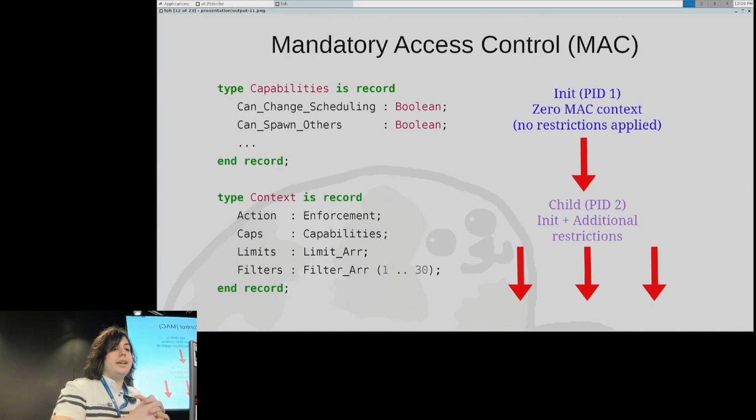It's just a record with different things that the process can do. Things like scheduling policies that it can use, whether it can spawn other processes, along with an enforcement, an array of limits that are the classical ulimits present in other Unix systems. Things like how much stack a process can allocate, how many file handles it can open, and filters, which are path-based filters, which say what files it can access and what files it cannot access. All of this is inherited from init, which is PID 1 in a classic Unix system. It's all inherited all the way down.